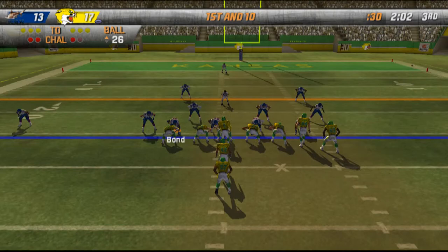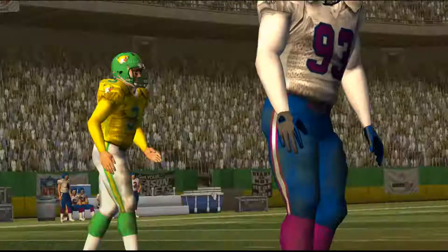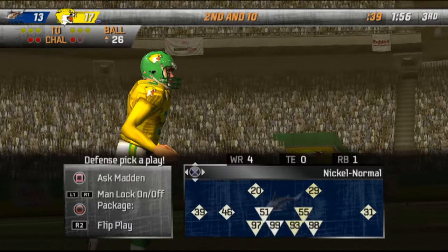Setting up play action, throws it, and he can't hang on. You're always going to have a few like that. You get wide open, and you just drop an easy one.